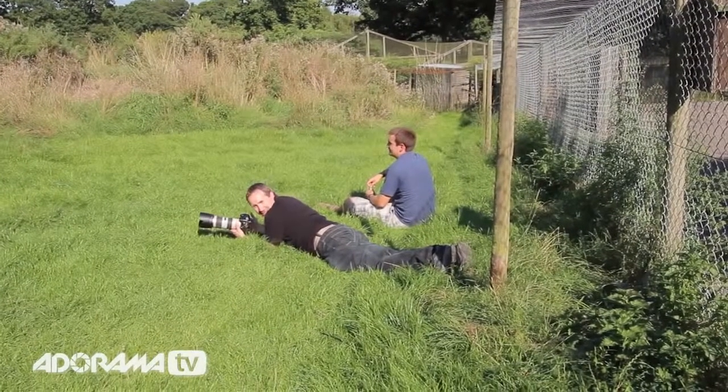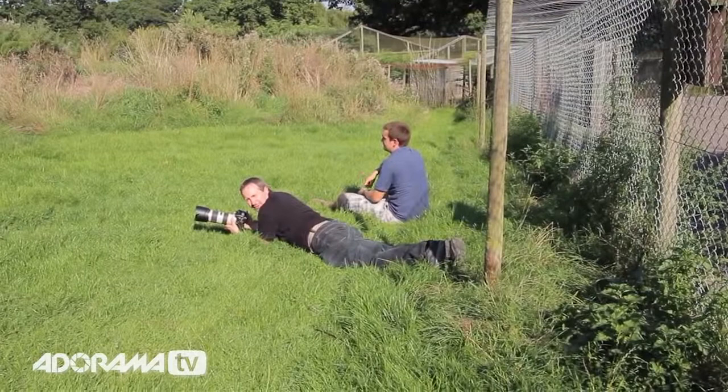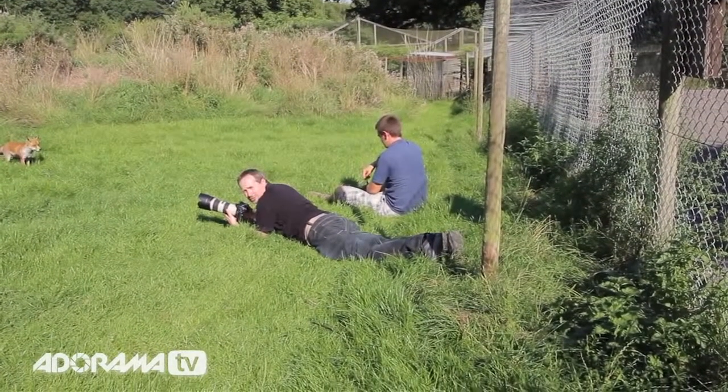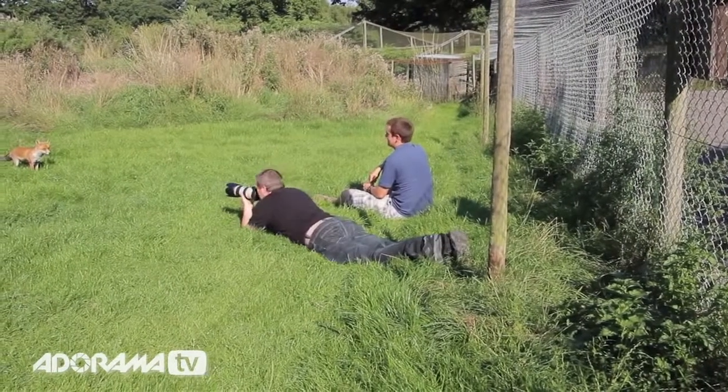Now, it's very tempting to keep stopping and looking at the pictures I've just taken, but this isn't a time for pixel peeping. This is a time for photography. Plenty of time for checking photos later on. Probably not a time for talking to the camera either. Let's take some more photos.